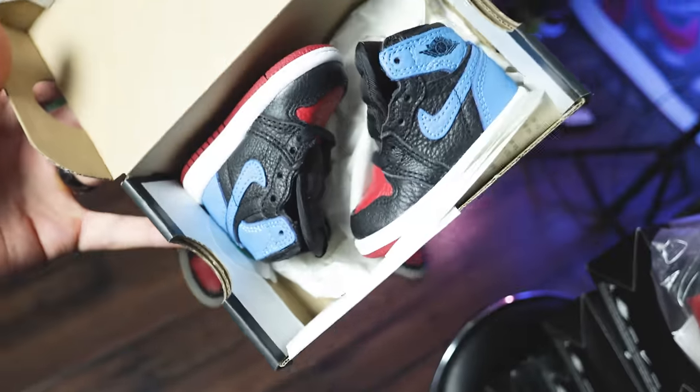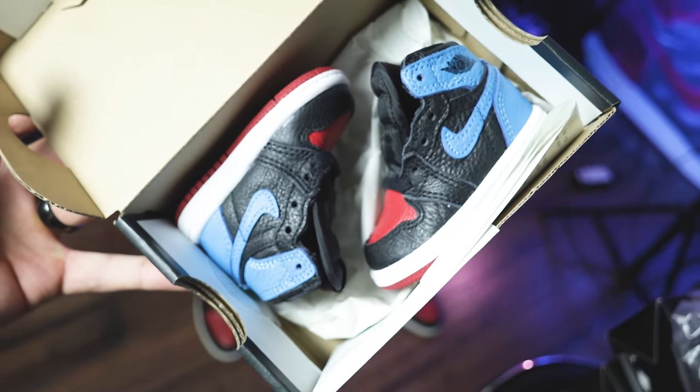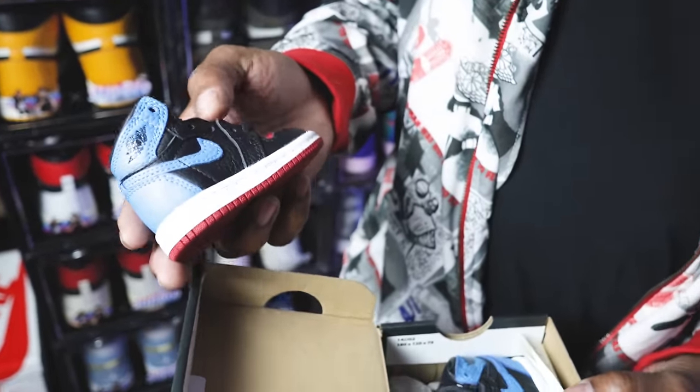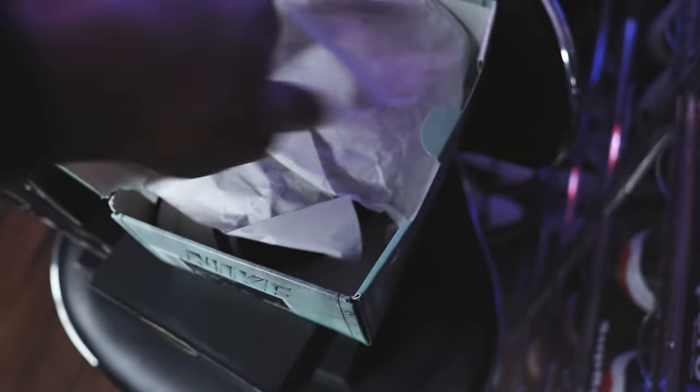UNC to Chicago. The leather on this shoe is so crazy. Check that out. This is crazy. Raw, this right here looks dope. Look at the leather. I had to buy like a size too small because it just looks so dope. It's almost like it shouldn't even be worn, right? Right. All right, so I guess they ain't gonna be walking in them.